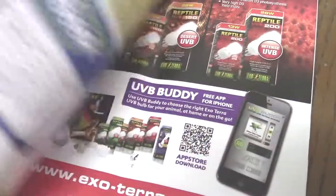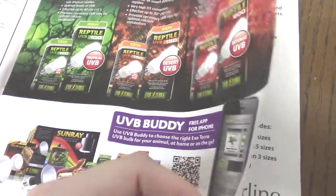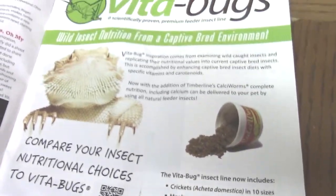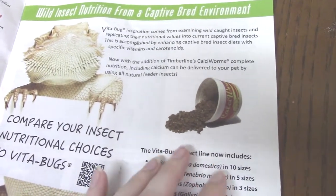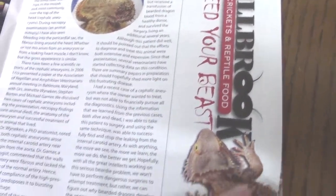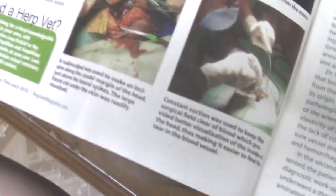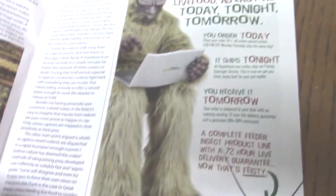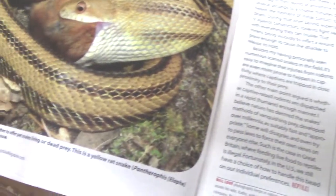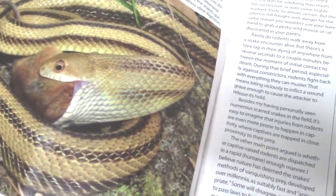But yeah, so let's look through here. Let's get UPs. Ooh, little bearded dragon there. What is that? Insect line. Oh. More beardies. Ew. Surgery or something. Bigfoot or something. I don't know why that makes sense. Oh, cute little snake. He's eating.